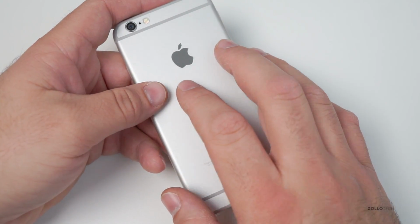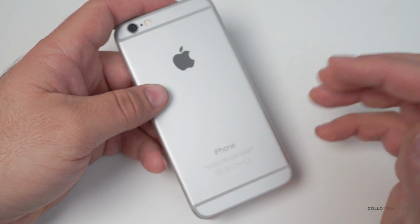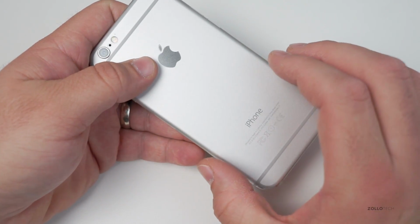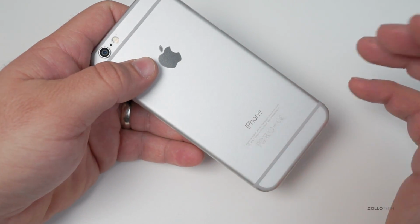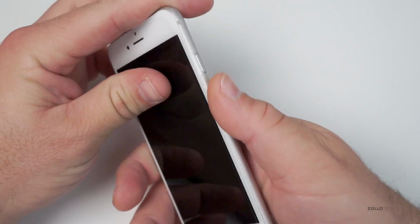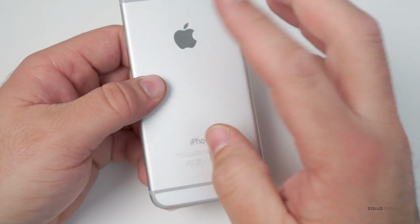Now, with previous versions of iPhone, I really didn't have that issue. The 4, 4S, 5, 5S, because of the flattened sides, it was far less slippery, and I feared dropping it a lot less. With these rounded sides, it's just really slippery, and I like the feel of it, but I'm afraid I'm going to drop it. So I've got that skin on it.